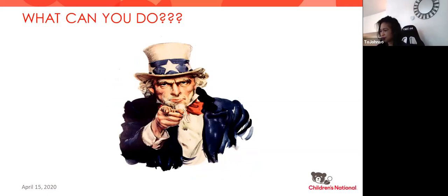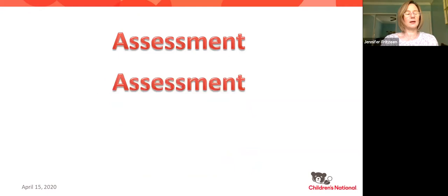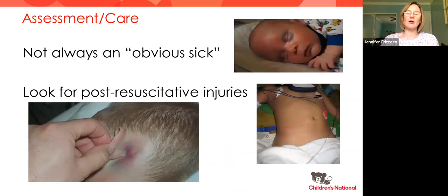So what can you do? What is your job as the bedside nurse taking care of our trauma patients? The biggest thing that we look for bedside nurses to do is assessment and reassessment. A lot of these kids are not always obviously sick. Now, some of our patients come in, and they are broken and bruised and abrasions and lacerated all over, and we know they're sick. It's obvious. Those are the easy kids to take care of because they're telling us what their injuries are. But a lot of our patients are going to have delayed injuries or post-resuscitative injuries that we need to look for. And it's all about our assessment by the nursing staff in their units that are going to really drive this.